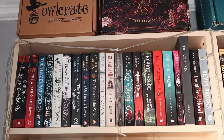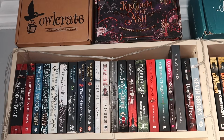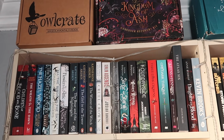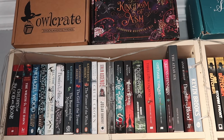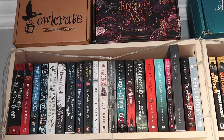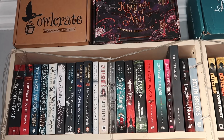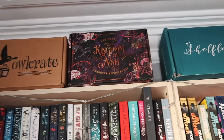So let us crack up to the top of these shelves and see what's up there. I don't even know if this tripod will reach, so it might be a struggle, but we're gonna try. So this is very precariously angled. There might be a little bit of wobble, which I am sorry about, but here we have the first of the shelves. Nothing on this shelf, as far as I'm aware, is particularly special. We do have the Winter Night Trilogy by Katherine Arden, which is one of my favorites. We have my old paperbacks of the Grisha Trilogy by Leigh Bardugo. Just some alphabetized paperbacks. On top of the shelves here, we do have some subscription boxes.